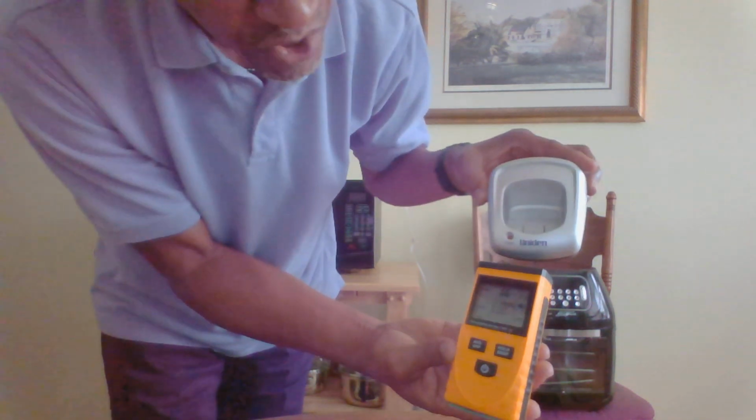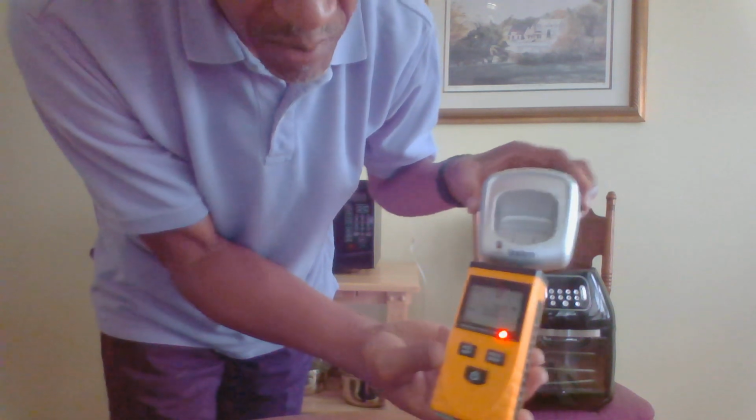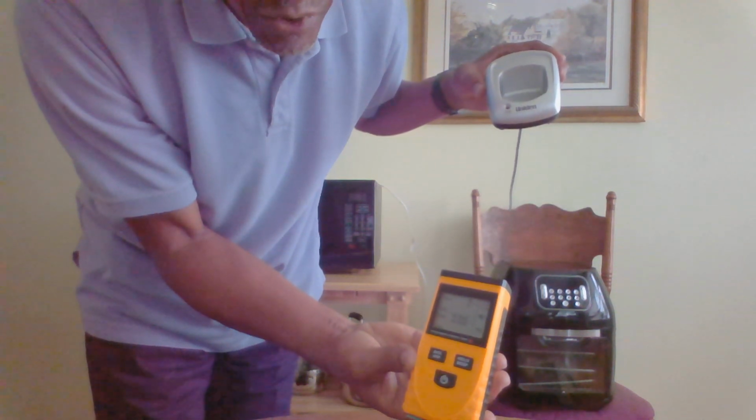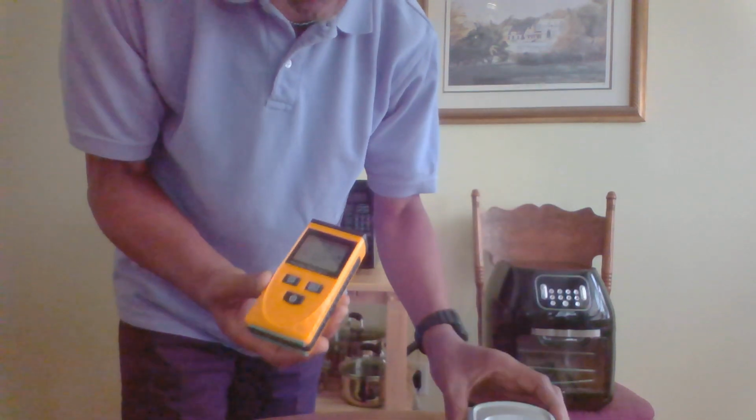So the base is what's generating that energy. This isn't the main base either. It's just a remote base. Move further away from it, of course, the energy goes down. But all this is around us. All these gadgets are maintaining a sense of energy that we understand.